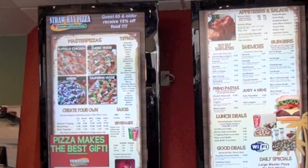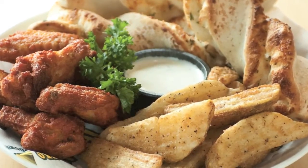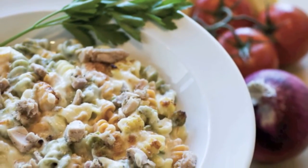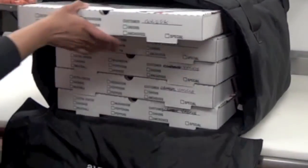Also on the Straw Hat Pizza menu that will satisfy every last one of your taste buds, a tantalizing array of appetizers, garden fresh salads, our signature Hot Hat sandwiches, and made-to-order pasta dishes. We are also catering specialists, no matter the size, big or small.